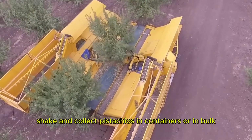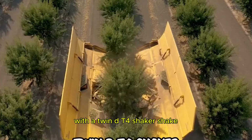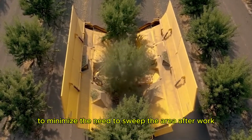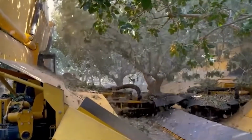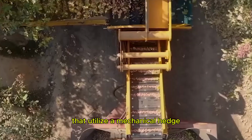Shake and collect pistachios in containers or in bulk with a twin DT4 shaker. Catch and swath almonds to minimize the need to sweep the area after work. This technique works best for orchards with at least 19 inches of trunk clearance. It's also suitable for young and mature trees that utilize a mechanical hedge.